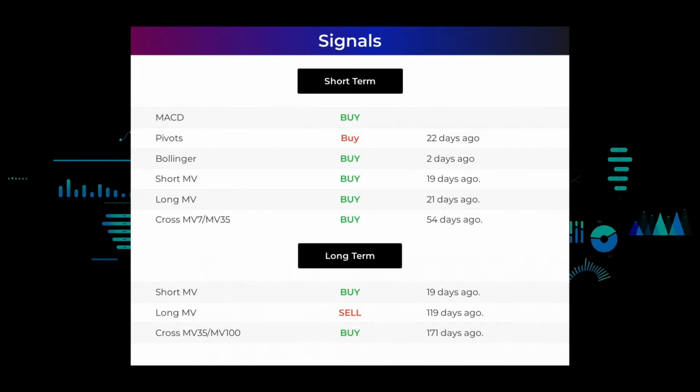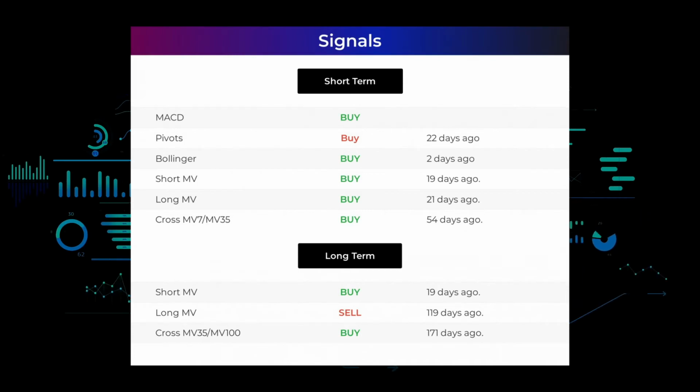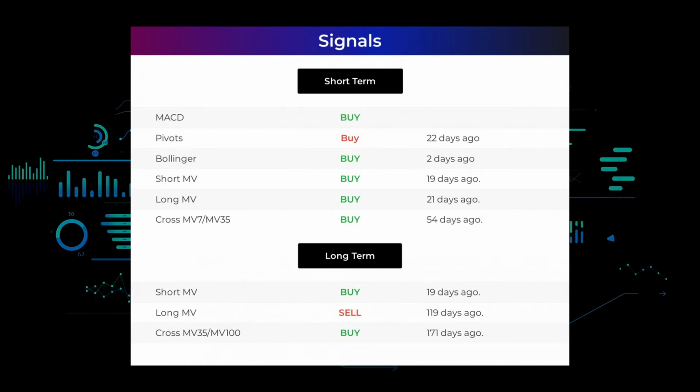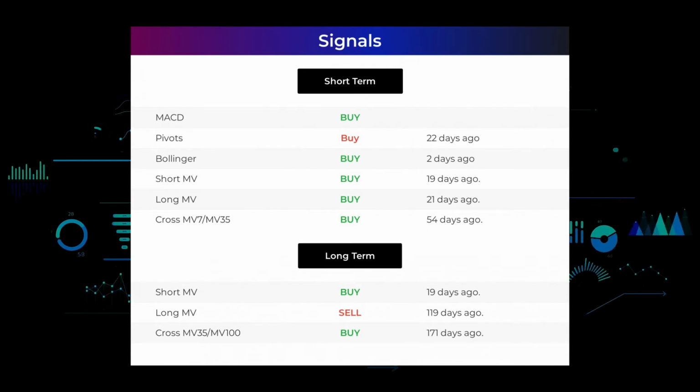Moving average convergence divergence holds a buy signal. Pivots gave a buy signal 22 days ago. Bollinger gave a buy signal 2 days ago. The short-term moving average for the 3-month chart gave a buy signal 19 days ago. The long-term moving average for the 3-month chart gave a buy signal 21 days ago.